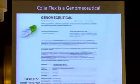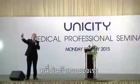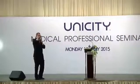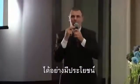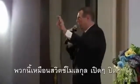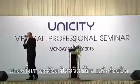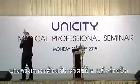Colla is what we call a genomeceutical. It's one of our first. Something that can beneficially regulate the genes in our body. So, real quick, we have 20,000 genes in our body. These are like molecular switches that turn on and off, right? Genes need to be turned on at some point in time and turned off.